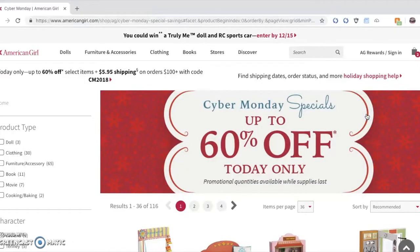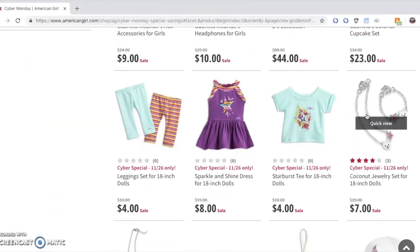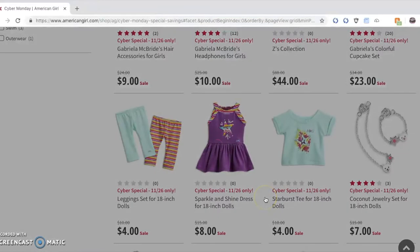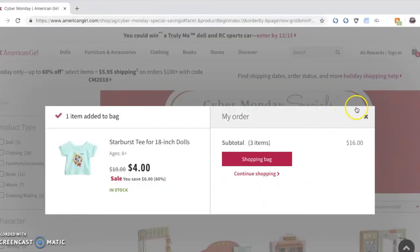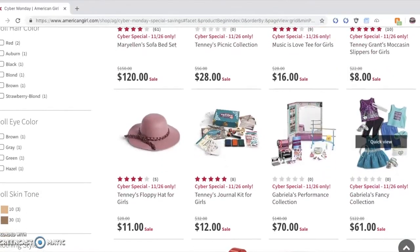I'm going to scroll back down to the bottom where the three items were, and I'm going to click on that t-shirt. The color kind of matches one of the leggings in the legging set. This is the Starburst t-shirt for 18-inch dolls. It's really pretty. It has a star exploding in the middle of a blue t-shirt. It's $4 right now, and it used to be $10, which means I saved $6, so I'm going to add this to my bag. Of course, I'm going to continue shopping. I haven't reached $100 yet.